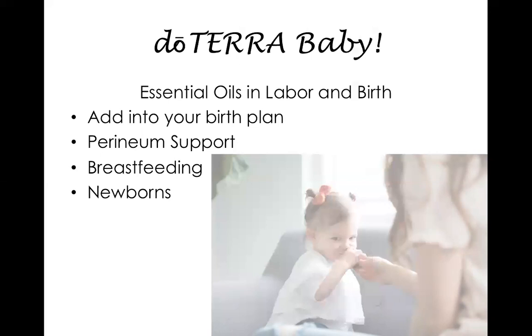So what kind of oils do you want to diffuse at home to help you get through your labor? In here, she recommends a few different ones. Everyone's different, and right now I'm super sensitive to lavender. I can do Serenity because it has lavender in it, but I can't do straight lavender, and I cannot do spicy oils like On Guard. I don't like the smell of it right now. So finding oils that work for you is going to be important to keep you calm and grounded, like using Balance to keep you grounded while you're going through labor and birth.